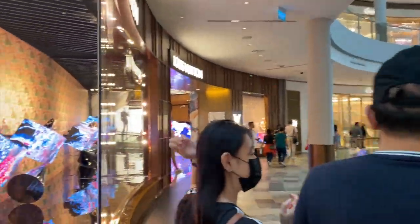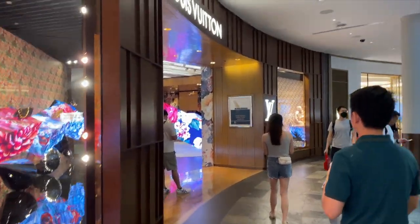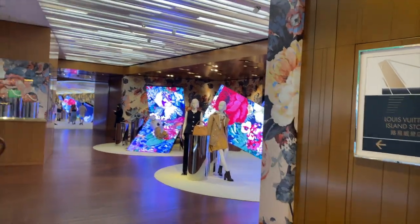And guys, if you are in Singapore, you have to visit the Marina Bay Sands Louis Vuitton store. This is an island store. This is the entrance to the Louis Vuitton store at Marina Bay Sands.